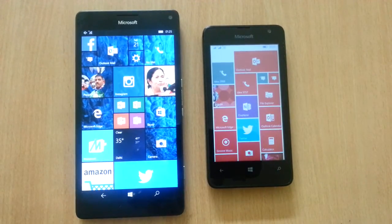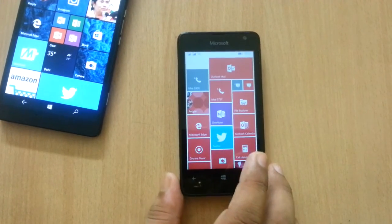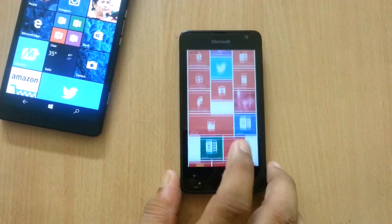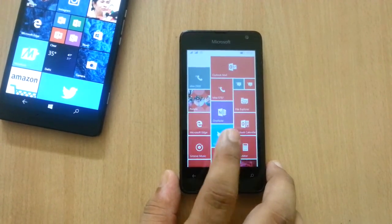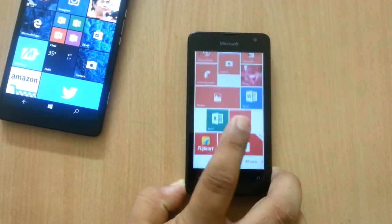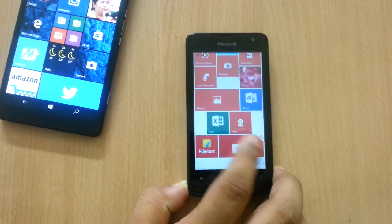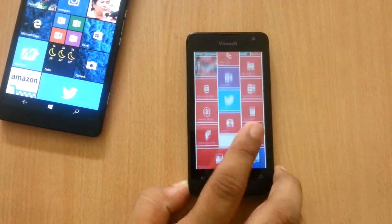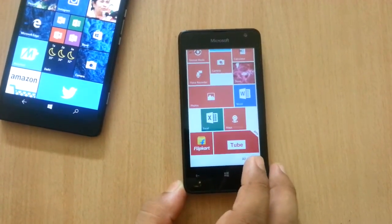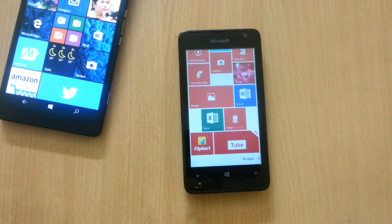And if you compare this 430 to entry-level Android phones, you'll see that this phone still gives them a run for the money. I mean, it's clearly much faster than my Note 3 and my Note 4. And it's a very capable device, comes with a gig of RAM, so it can run any app available from Windows 10 or for the Windows Phone 8.1 devices.